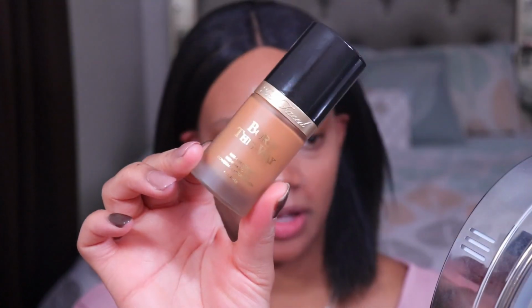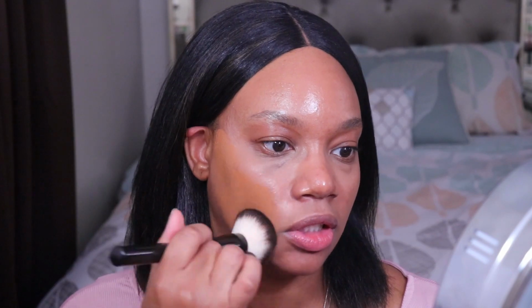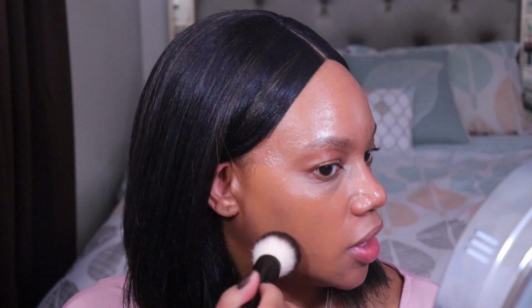So I'm going to be going in with the Too Faced Born This Way foundation, and this one is in the shade Maple. So I usually do maybe a good pump on each side of the face, and this particular foundation I like to blend out with a brush. So I always start my foundation on my cheek, because even though I did put that concealer right there, I'm just used to starting on my cheek because that's where I have a good amount of dark spots and all that.